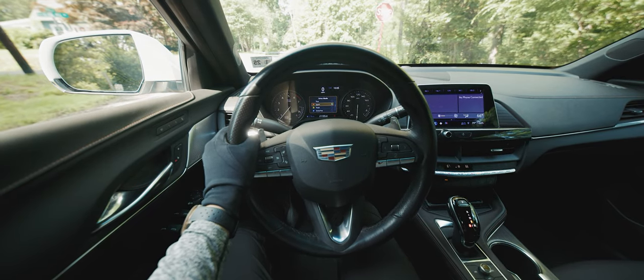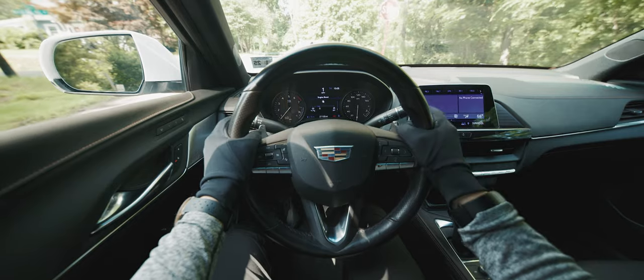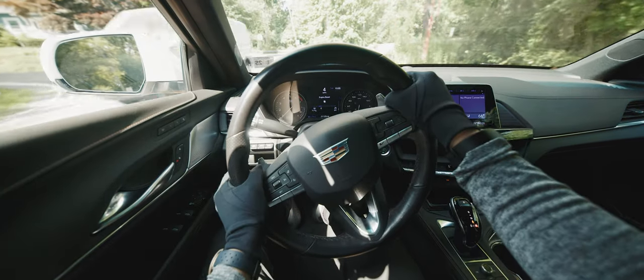It's the usual tour, sport, track, and snow, but surprisingly, no eco mode. We'll go into the track mode here, but the cool thing is that like Corvettes and Camaros, you can access a PTM mode by double pressing the traction button. Alright, now let's have some fun.